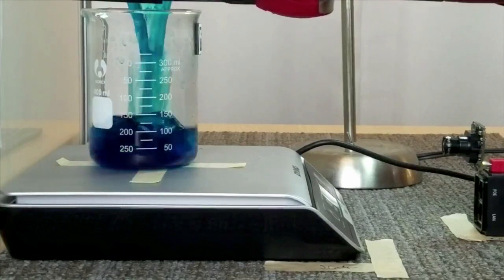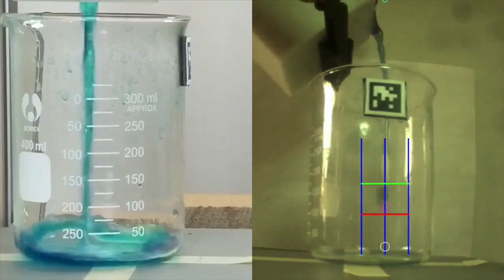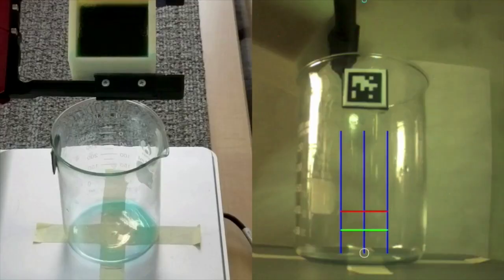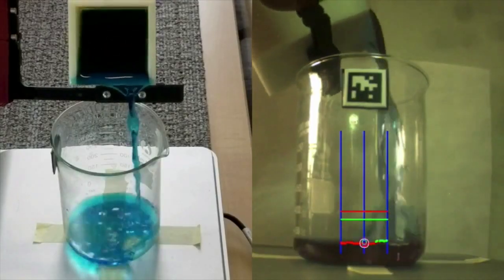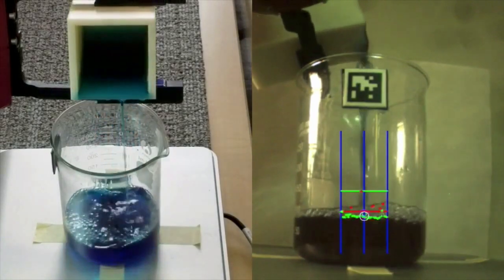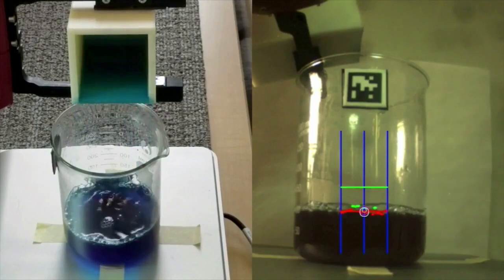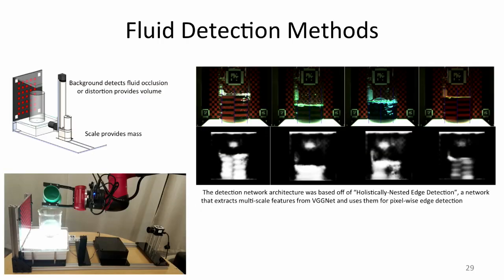So again, the fluid is colored blue, so it was really easy to use online background subtraction. And then the MV Blue Fox camera is detecting that. The red line is the target line. The green line is a filter line to make sure that we weren't detecting fluid that was falling in and having our estimate rise too quickly. We used k-means clustering to detect under the filter line which points belong to fluid entering the container and which were the fluid rising up. And we're able to do a really decent job and pour very aggressively.